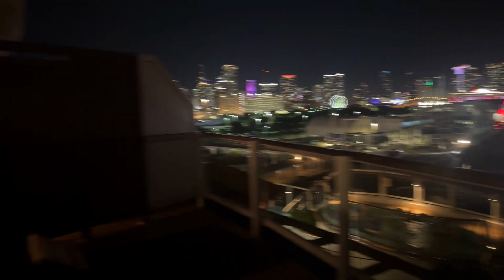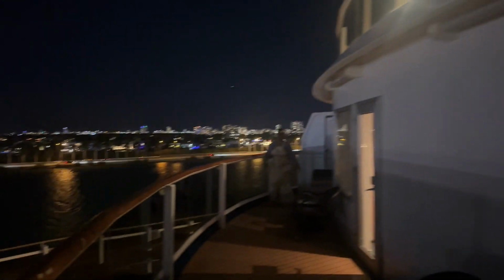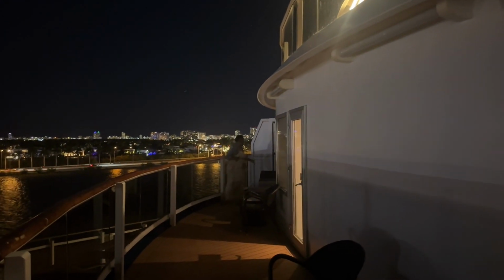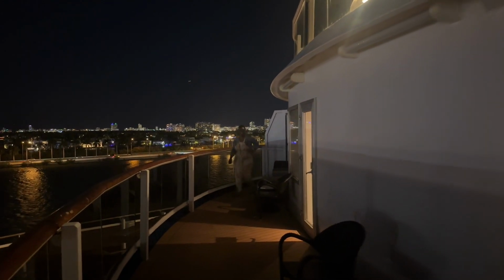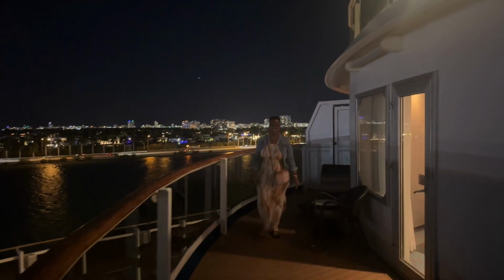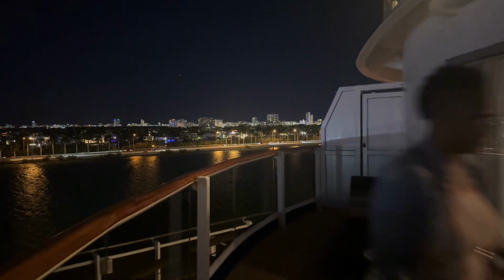But this will give you an idea of the balcony. It is absolutely ginormous. I mean, there is two loungers, two chairs, two tables, and it literally wraps from the back of the ship all the way around. I mean, Janelle is way over there. And I'm as far back as I can go on our balcony. She's as far back on the other side. It is massive. And we'll get more video of this during the day so you can get an idea.